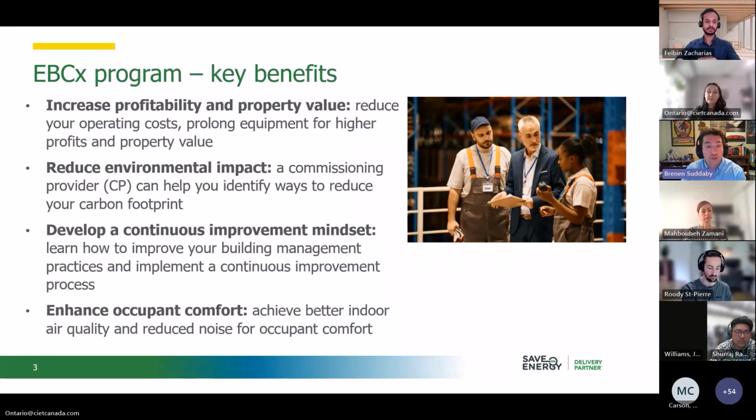You can reduce your environmental impact. By engaging a commissioning provider, or CP, they can help evaluate your operation and identify ways to reduce your carbon footprint. And finally, you can develop a continuous improvement mindset. Your CP will also help to improve your ongoing building management practices and implement a continuous process for reevaluation. Diligence in evaluating your operation will help drive ongoing savings and value for you and those on site.